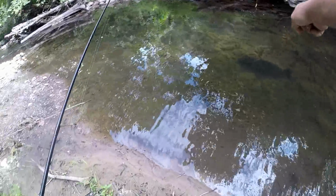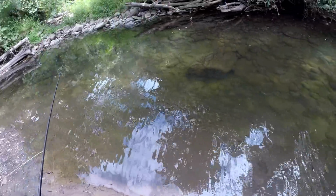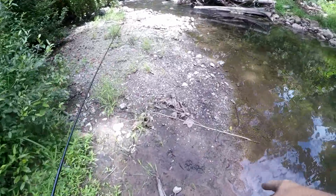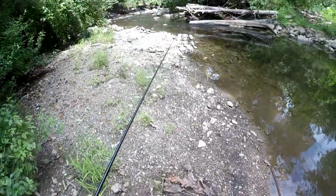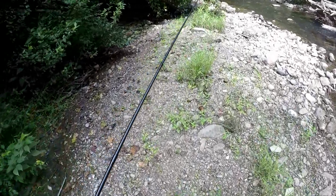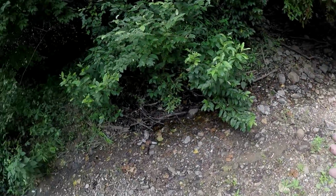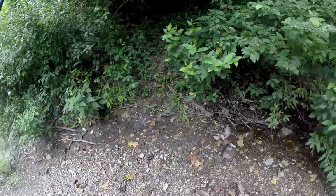And if I can find a worm, there is tons of big minnows there. Big minnows right here. Same thing, coyote tracks right here. A lot of wildlife in this area, but what we're lacking is worms. We got to find us some worms.